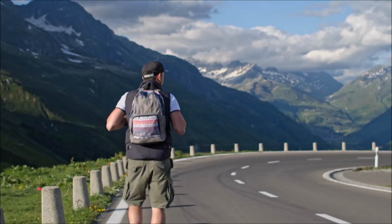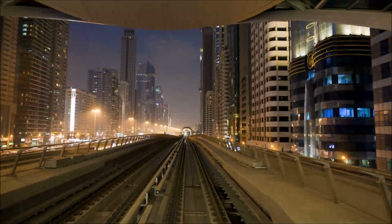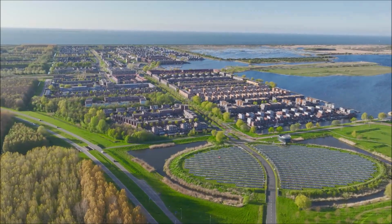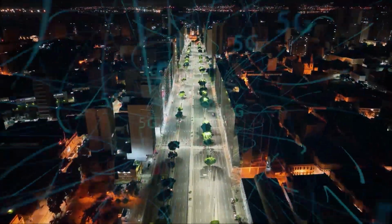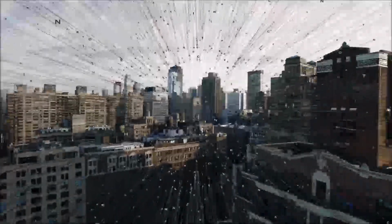Today, we're taking you on a fascinating journey around the globe to explore the most advanced and awe-inspiring megaprojects. From towering skyscrapers to sustainable cities and cutting-edge transportation systems, these projects are pushing the boundaries of innovation and redefining the future. So, buckle up as we embark on the most advanced megaprojects in the world.